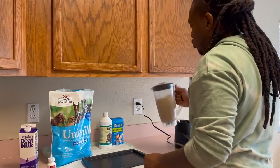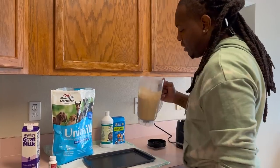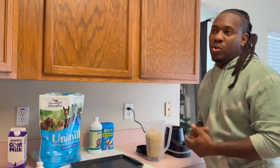Try to make sure you make it as soupy as possible. As liquidy as possible, because the thicker you make it, the older they get. When they hit about 5 weeks, that's when you want to make it really thick. Personally, by the age of 6 weeks, my pups are on hard food.